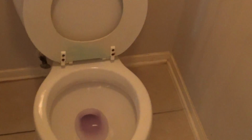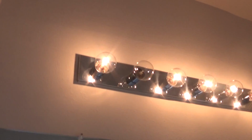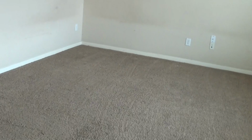This is the toilet. I don't know what that is. There's a closet, walk-in closet. Tenants are responsible for replacing any burnt light bulbs. You have a mirror there, countertop. It's kind of like, I don't know if that's accordion or what. Cabinets look like they've been cleaned out. Again, you can see the walls with the dirt on it.